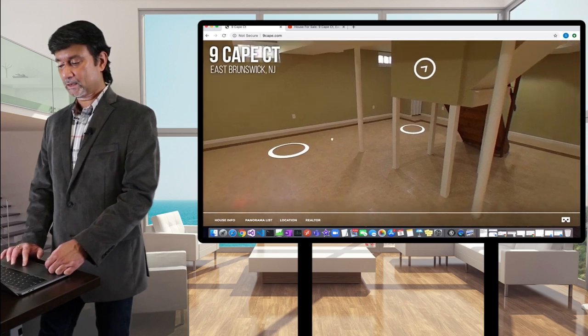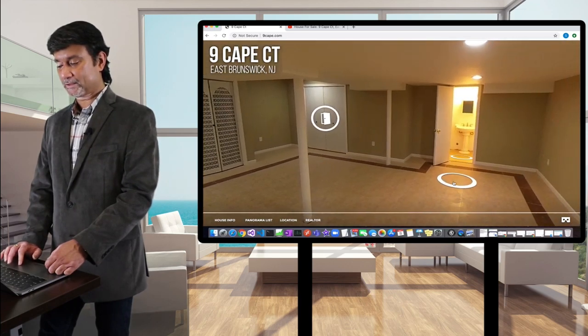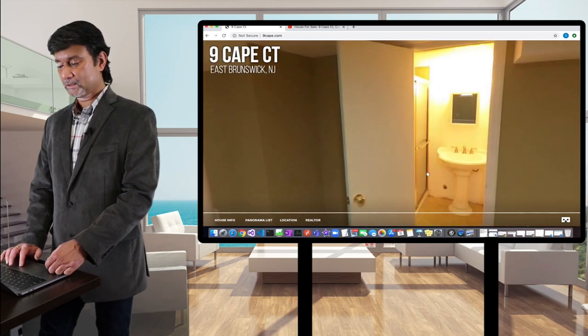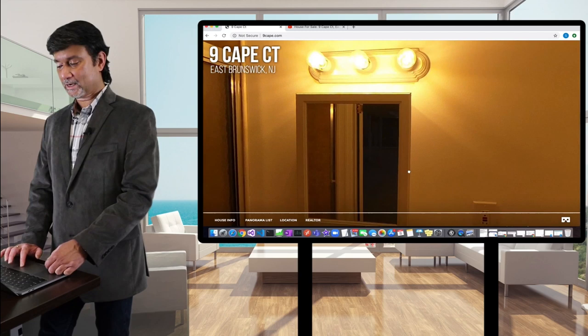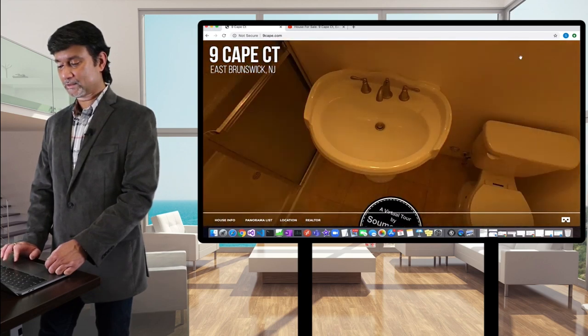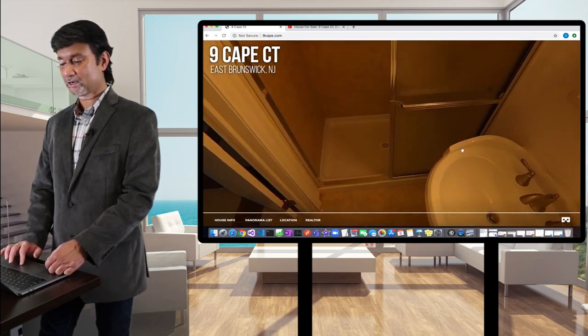Now let's go to the other bathroom right here. This is the bathroom. Let's go inside the bathroom. You can take a look into this. This has the standing shower here.